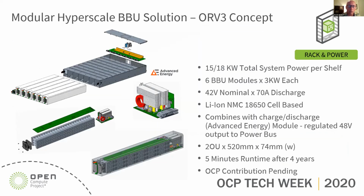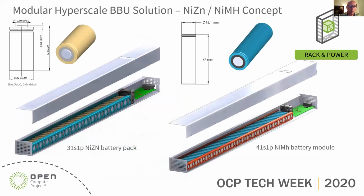And then as we've talked about the Modular Hyperscale ORV3, don't need to go into that, that's been covered well. And then just another potential company that we've had some conversations with that are a little bit more nervous about lithium ion. They've asked us to take a look, well, what would something like this look like using a nickel zinc or nickel metal hydride solution? So again, the architecture is really good. The modularity and scalability is good. This offers some advantage, just doesn't have the same energy density as that of a lithium ion pack.